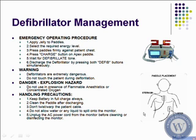Know how to use the defibrillator. You should know where the defibrillator is in every hospital that you work at, because you might have to go get it. Usually it's in a very obvious place when you walk in. Usually you can see it. But some hospitals will have it put away somewhere, and you have to know where it's at.